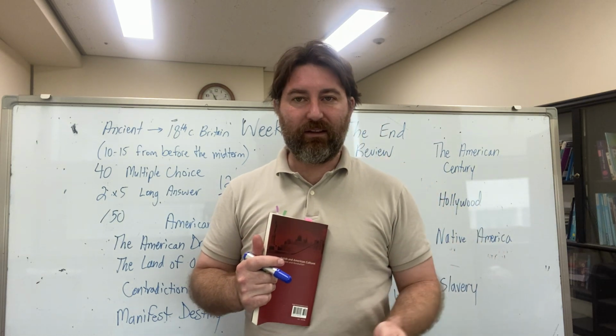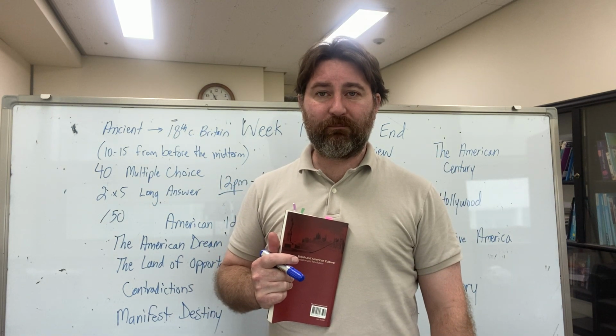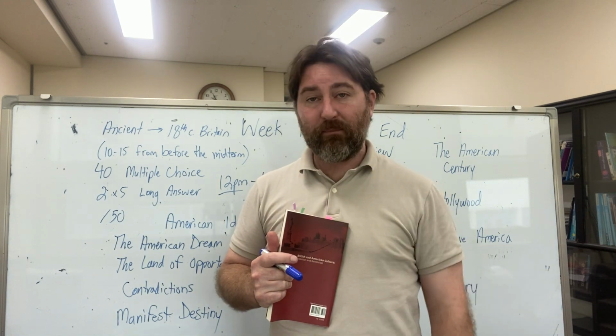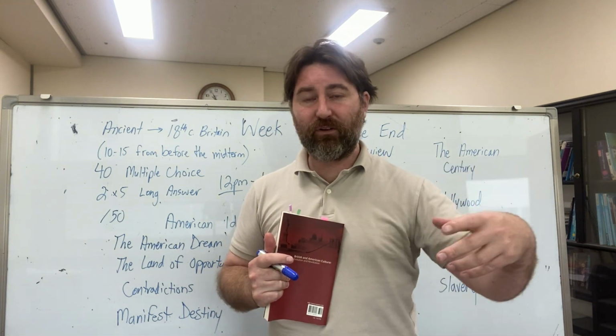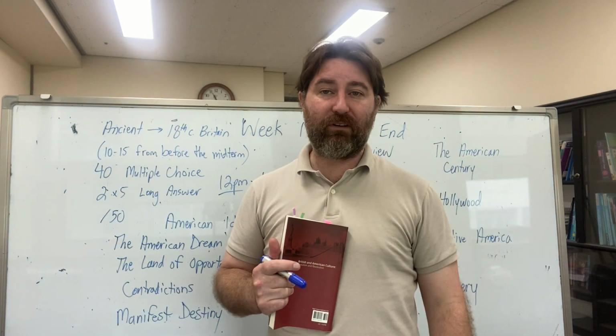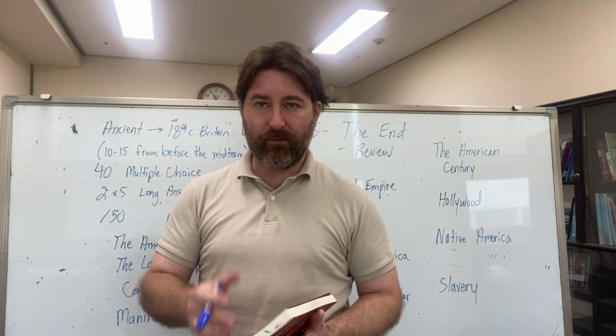Make sure you bring your ID card. That's important. I have to verify that you are who you say you are, so make sure you bring your ID card, student card, or you can show me on your phone. But of course, you can't use your phone during the exam, and this is not an open book exam, so you can't use your textbook either.